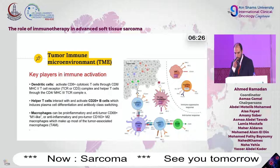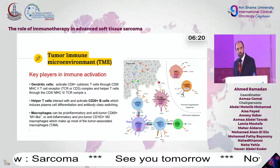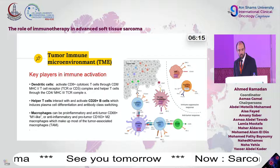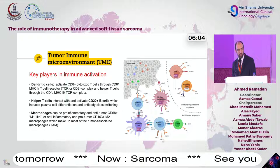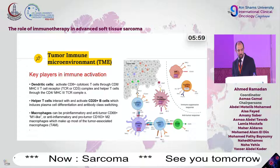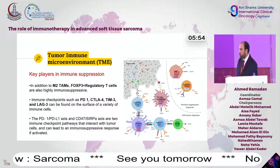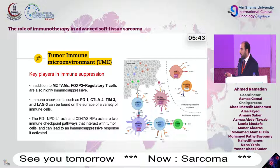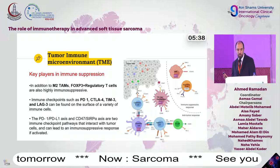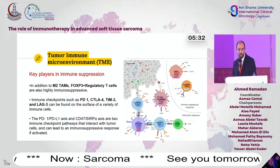angiosarcoma. So to understand what is happening and why some types of soft tissue sarcoma respond and the other types didn't, we should go again to the tumor microenvironment and search for the key players in immune activation. We know that dendritic cells, as I mentioned at the start of the lecture, activate the cytotoxic T cells against the cancer cells, while the macrophages also play an important role. But we also have key players that try to do the reverse through immunosuppression, including PD-1, PD-L1, CTLA-4, and others, and also the regulatory T cells and some types of macrophages called M2, which make the immune system suppressed so the cancer cell can escape the immune response.